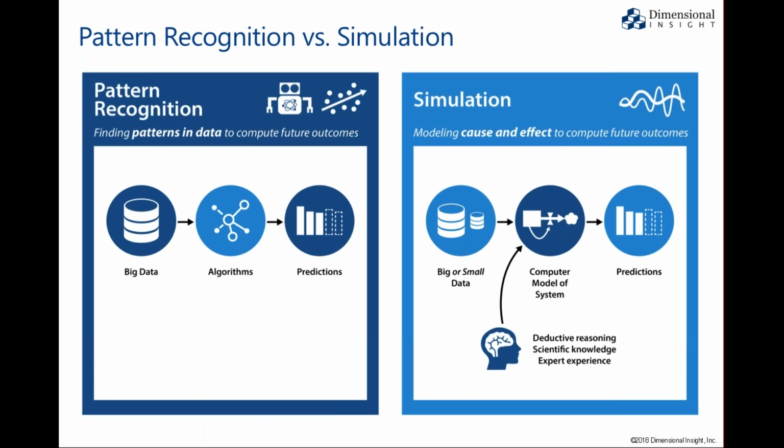Ventana's predictive technology may be understood as an alternative to traditional big data pattern recognition. Instead of looking for recurring patterns and hoping they will repeat, we help our clients make predictive simulation models to understand the causes of observed trends. Each model takes advantage not only of data, but also of the knowledge and expertise of experienced people.